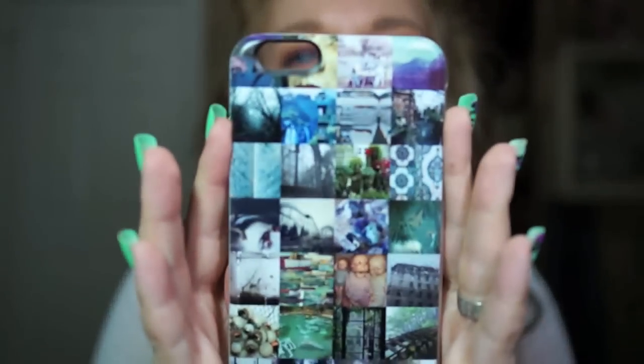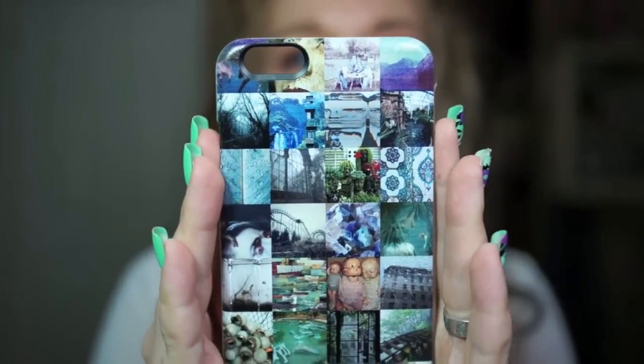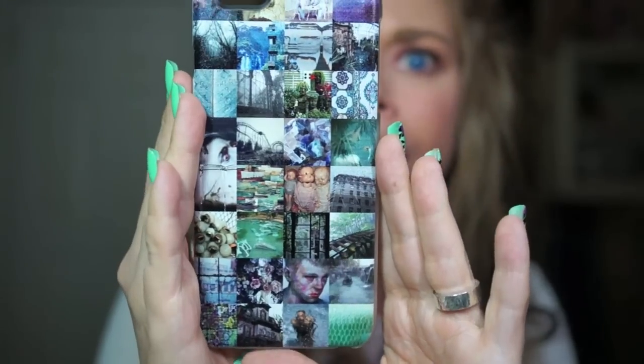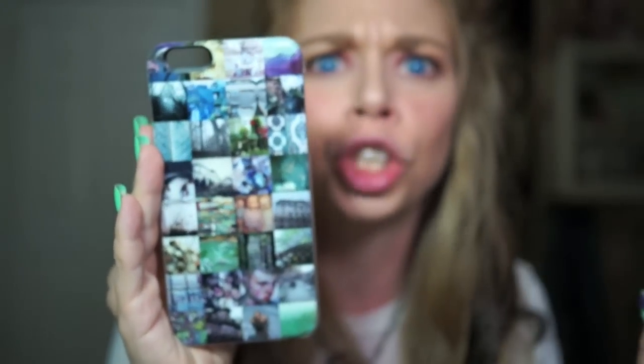So this one, I put a lot of the same pictures from my Wreck-It journal because I'm pretty attached to that cover, so you can totally make your custom case with any pictures that you want. It's a lot of fun. Every time I make one, I just want to make like 6 more because I'm always scared I'm not making the right phone case decision.